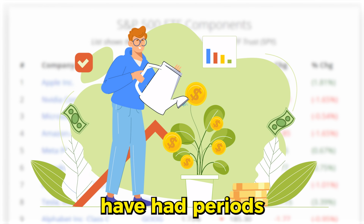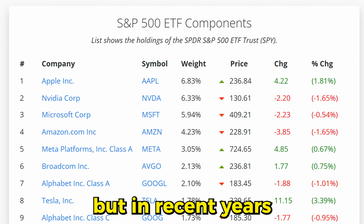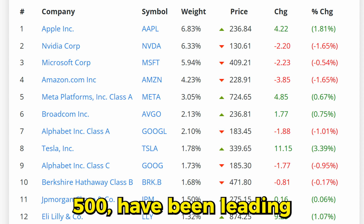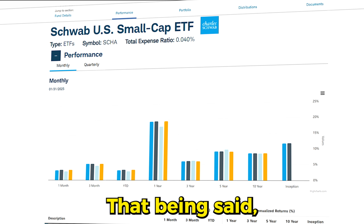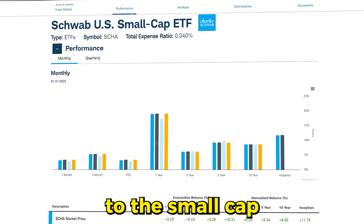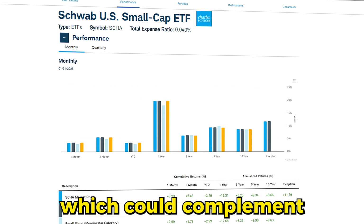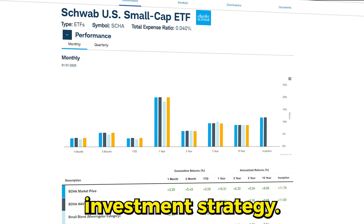Historically, small caps have had periods of strong performance, but in recent years, large caps, especially those in the S&P 500, have been leading the way. That being said, SCHA gives you exposure to the small cap segment of the market in a simple, low-cost package, which could complement a broader investment strategy.